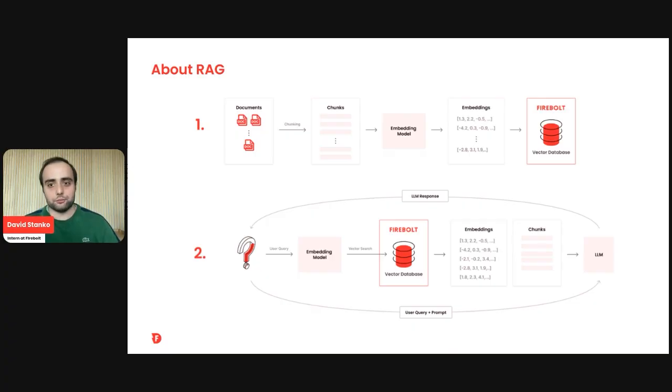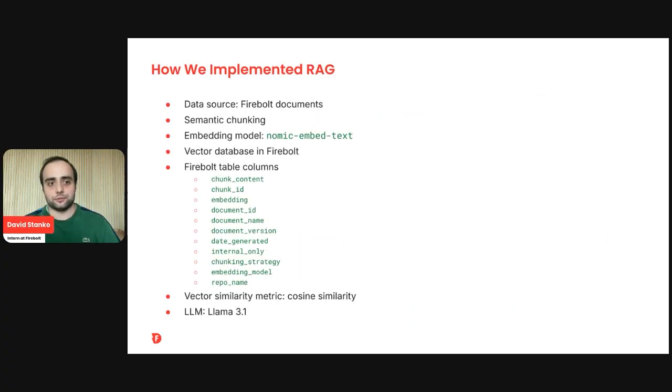In the second diagram, when the user asks the chatbot a question, the embedding model converts the question into an embedding. Then we perform vector similarity search. From the vector database, we retrieve the top K embeddings that are the most similar to the user's question. That similarity is calculated using a vector similarity metric. Finally, we get the chunks that correspond to those embeddings. We pass those chunks to the LLM along with the question and the prompt. The LLM uses the chunks as context for answering the question.